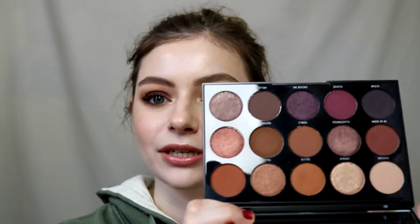I was mostly focused on the mattes because I feel like you can always do a good shimmer, but it's hard to do a good matte shade. But I really like the way they blended. Even though some of these shades look similar, like these two, they look completely different on the eyes, which is so nice. So I really enjoyed this palette.